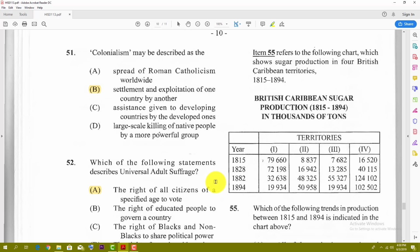Colonialism may be described as the B, settlement and exploitation of one country by another. All right, so it's B. The settlement and exploitation of one country by another.